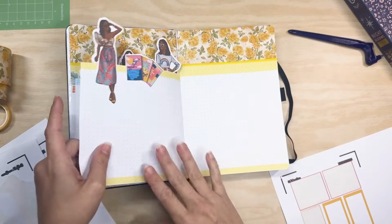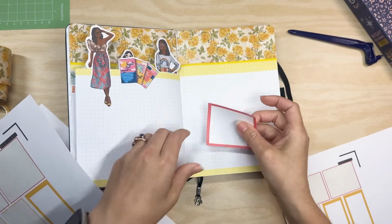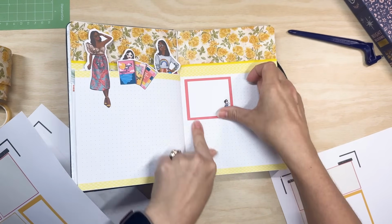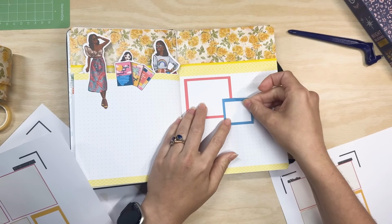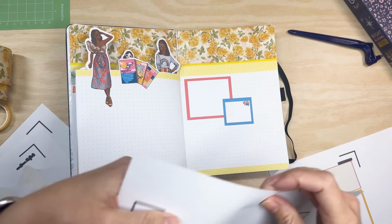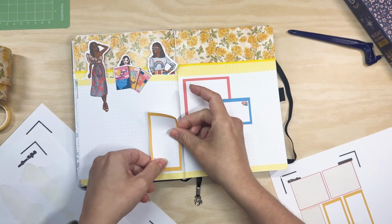Okay, we're gonna leave that for a second because I need to make sure I use the boxes where I know I absolutely want them. So this one I'm gonna put here. And I'm gonna layer it with this one because we've seen that girl a couple times now. And then we'll use this one here.